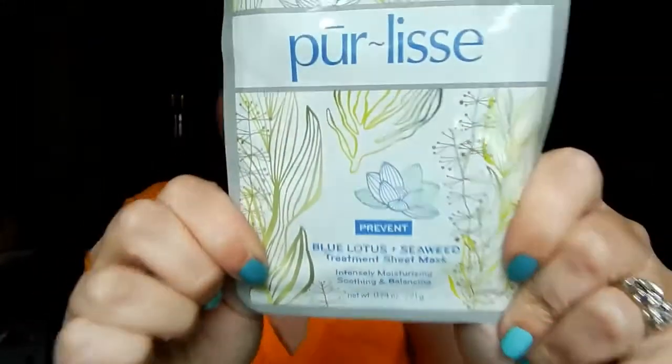We have this Pure Lease Blue Lotus and Seaweed mask. I have tried this before. It is a very sticky moisturizer. That was the only thing I did not like about this. I had to kind of wash off my face afterwards. Because you know how you rub in all the goo into your face? This was a little too sticky for my taste. So I just have to remember to wash my face. So I will use that this week.